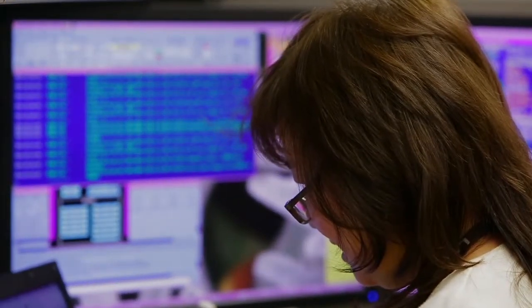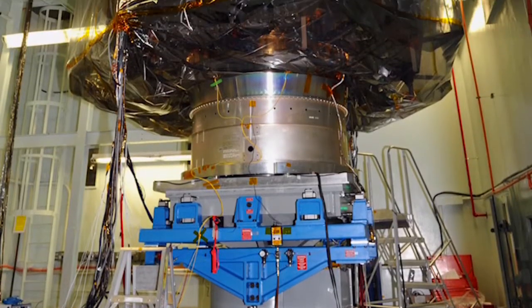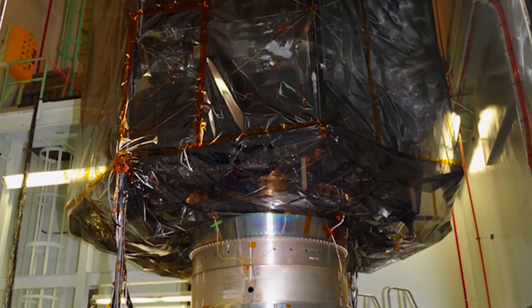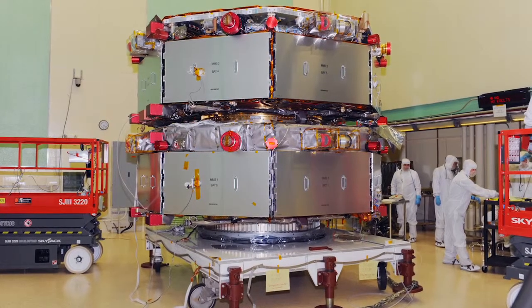We've taken them through lots of different types of tests. We've done vibration testing, we've done thermal vac testing, we've stacked all 4 of them, and we've shaken the stack to simulate the loads that we'll see during launch. And we've done lots and lots and lots of testing and integrated lots and lots and lots of instruments.